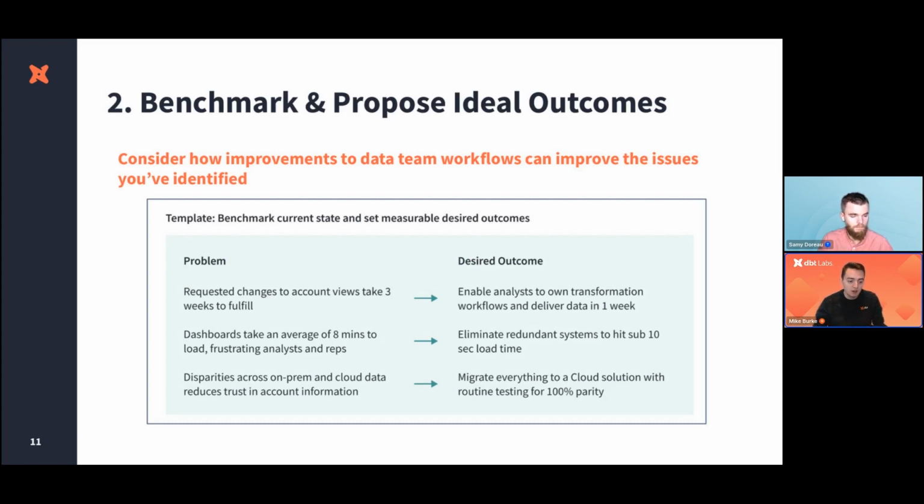Okay. Dashboards take on average 8 minutes. That's much more infrastructural. Our on-prem warehousing is slow. Our on-prem pipelines are slow. We want to eliminate redundant systems, and we want to bring in cloud-based technology to speed up those load times. Okay, and then disparities, lack of trust: migrating everything to a cloud solution with routine testing for 100% parity. If you're creating a singular source of truth within a new stack, it's much easier to ensure trust when everyone's getting the same answer to the same questions when they ask the same system. Okay, so you can immediately see how you're taking companies' problems, you're breaking them down into sub-problems, and then you're saying, we can help here, here, here, and here by this project, by maybe enabling this project, okay? And we're only at step 2.